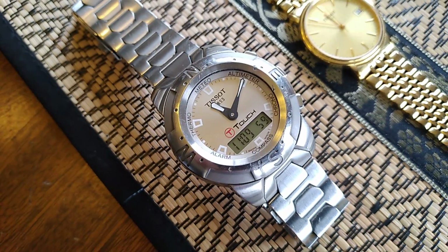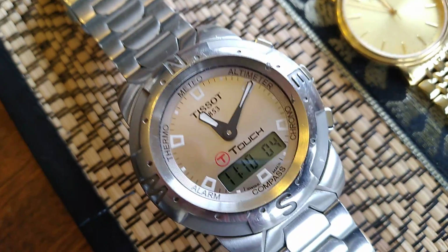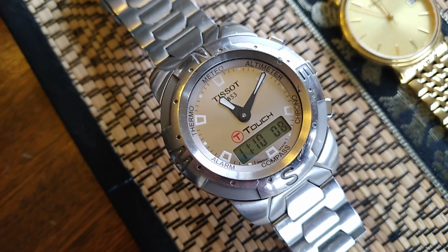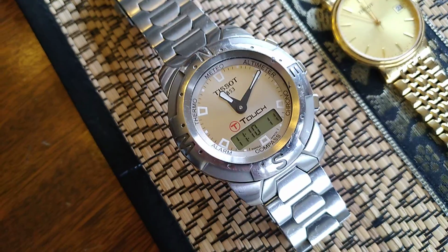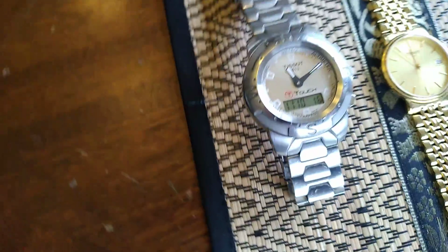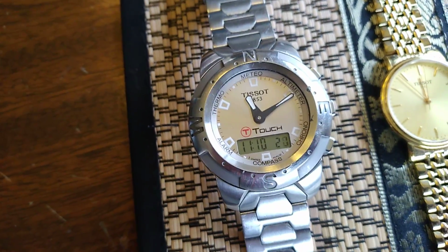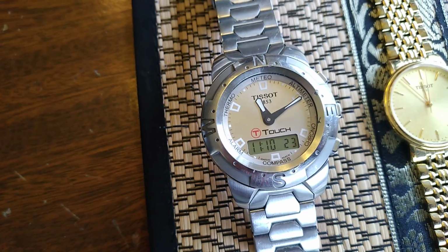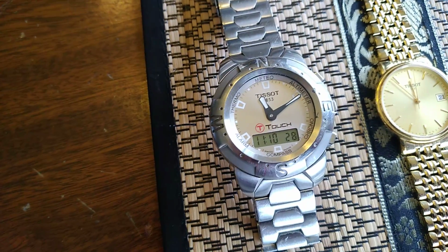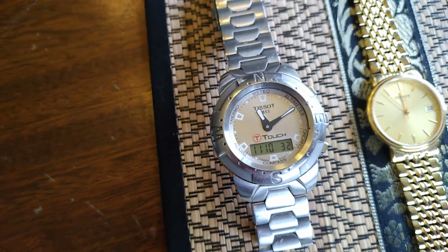Anybody that does know the Tissot Touch knows that it's a watch that deserves respect. Beautifully crafted, no nonsense watch, tough, and no mucking around with this watch. It's a good watch to wear. So in the future, I am actually looking at buying another T-Touch, a little bit later model, titanium. I think that'd be nice. They're very light, and they have quite a nice face. Try and get one with maybe a white face or the black face.